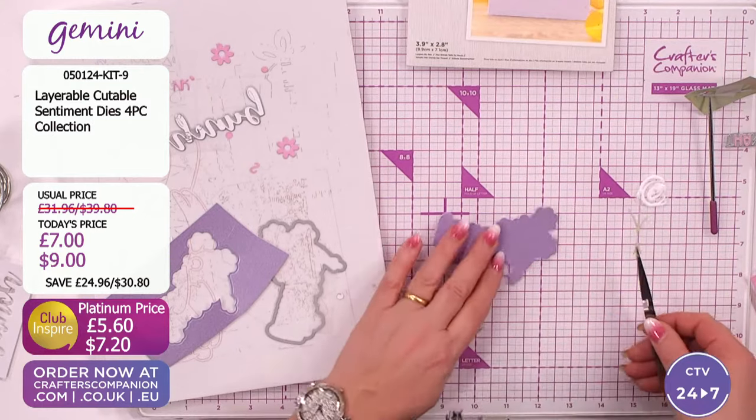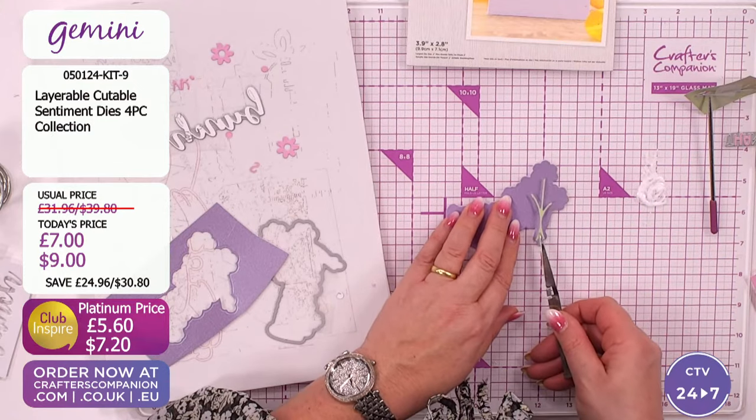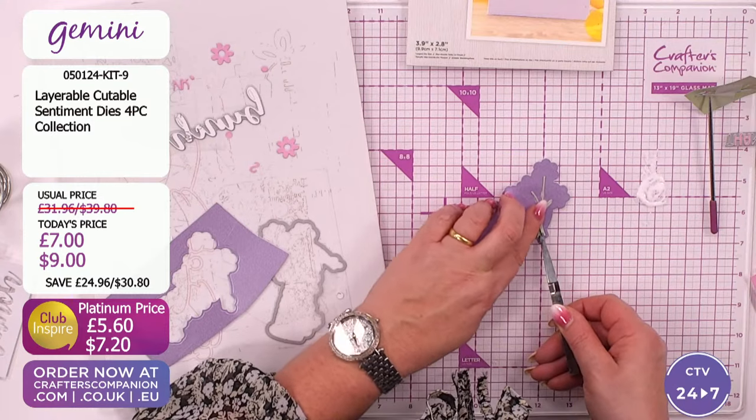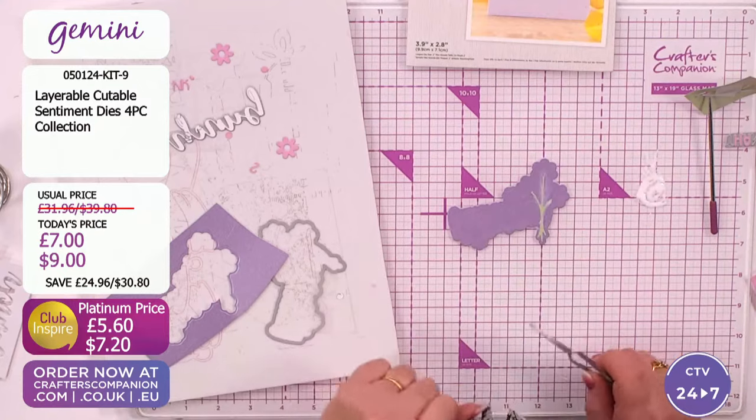Do you have a designated scrap box or a gubbins box? No, I sort of sit it behind my paper trimmer. No, it's not in my handbag. I wasn't really pulling it out of my handbag. I had a box.